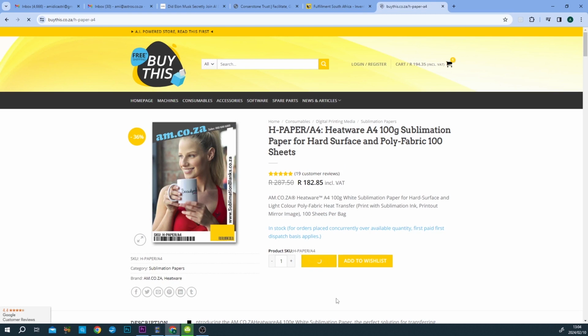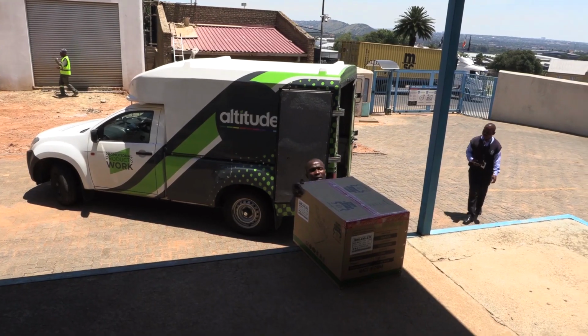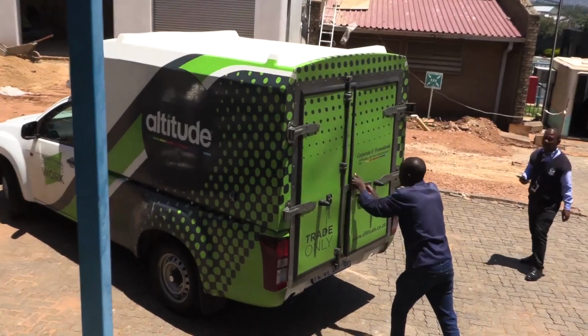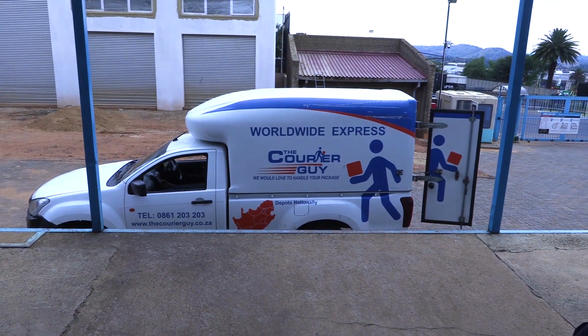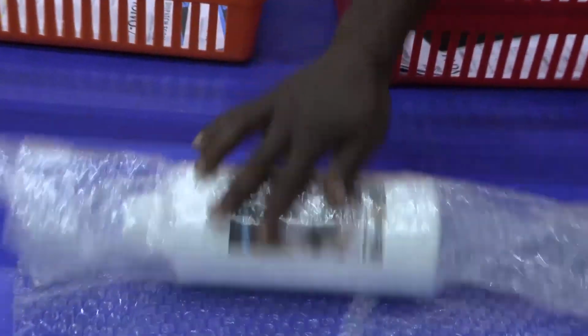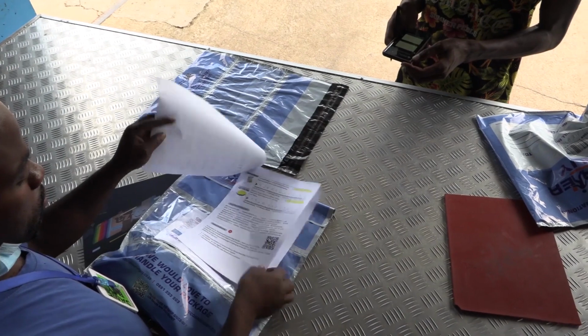And that's how the Buythis online store works. Simply place your order and collect it at the warehouse. Or we can send it to you via courier companies. In fact, you will be pleased to know that free nationwide shipping applies to most orders.